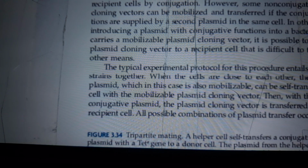However, some non-conjugative plasmid cloning vectors can be mobilized and transferred if the conjugative functions are supplied by a second plasmid in the same cell. In other words, by introducing a plasmid with conjugative functions into a bacterial cell that carries a mobilizable plasmid cloning vector, it is possible to transfer the plasmid cloning vector to a recipient cell that is difficult to transform by other means.